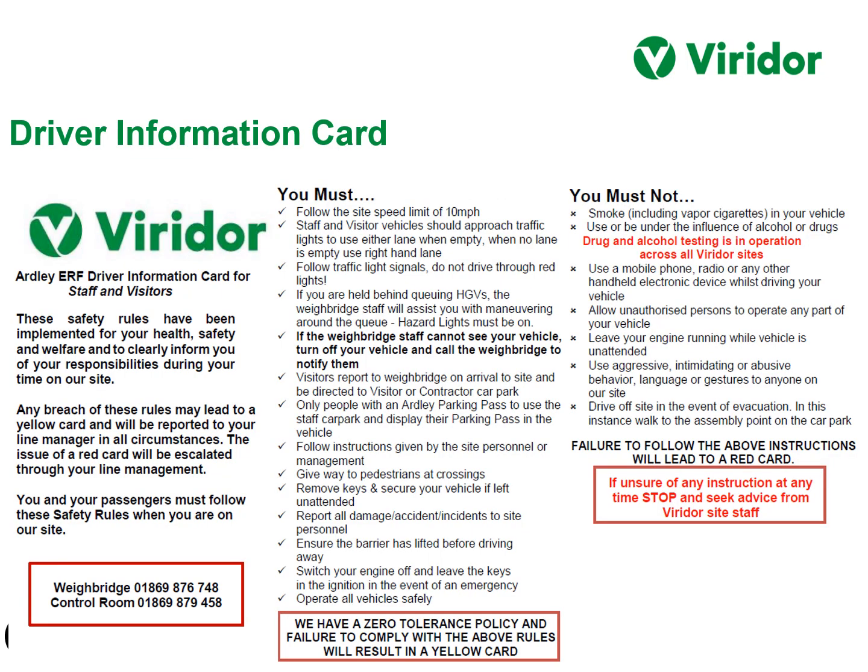Be aware that our site haul road is shared with waste delivery and other large vehicles. You should approach the traffic lights using either lane when empty, or when no lane is free, use the right-hand lane. Follow all traffic signals. Do not drive through red lights.